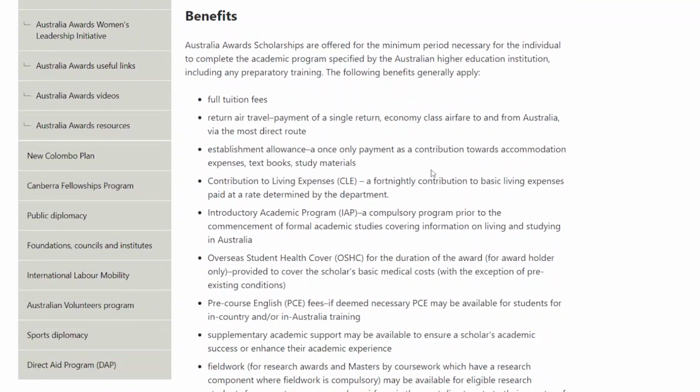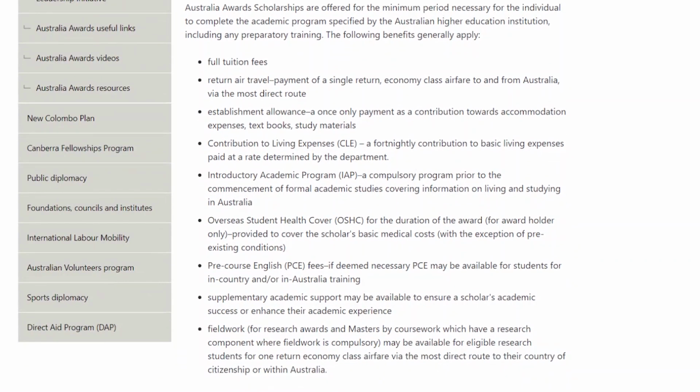As you can see, full tuition fees, return air travel, establishment allowance. This includes accommodation, expenses, textbooks, and so on. And then you have contribution to living expenses, a fortnightly contribution. This means like every 2 weeks. That's what fortnightly means. So they're going to be covering your living expenses too.